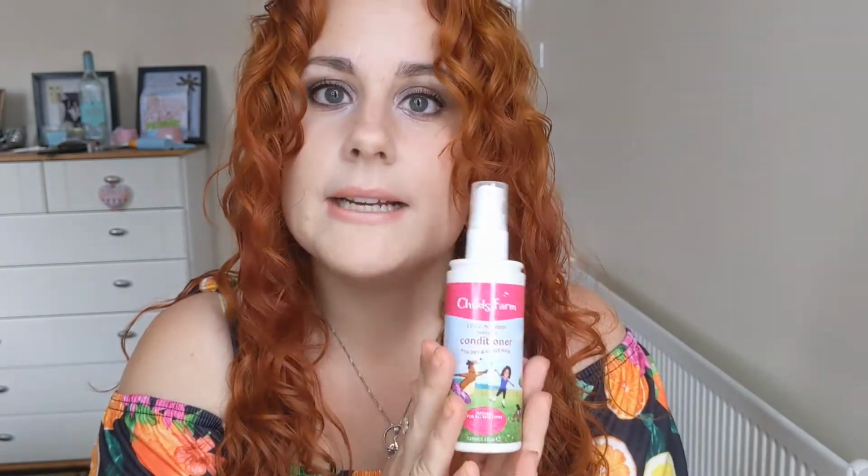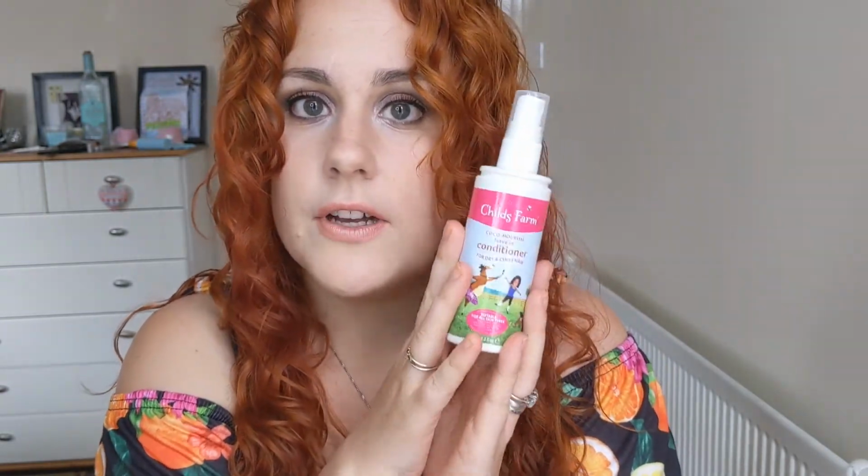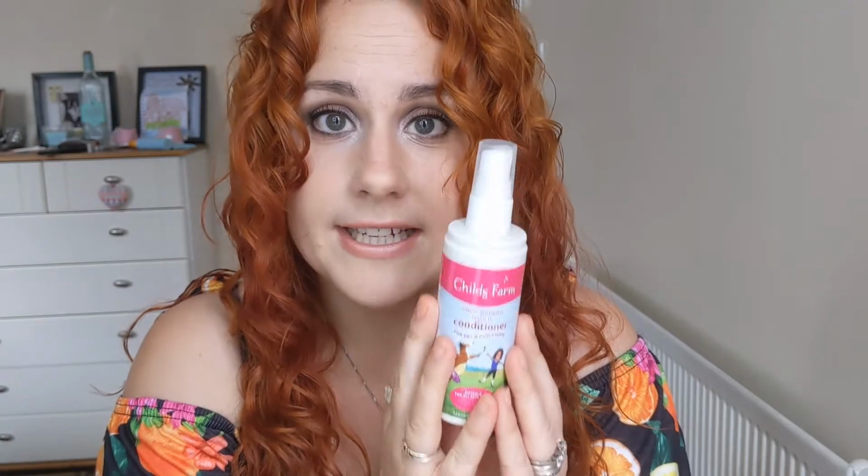After I'd washed my hair, a bit of a lazy method today because I was getting a bit pressed for time. I did, I think, 10 pumps of the Child's Farm coconourish leave-in conditioner. This also doubles up as a curl activator. I've got a video reviewing this.